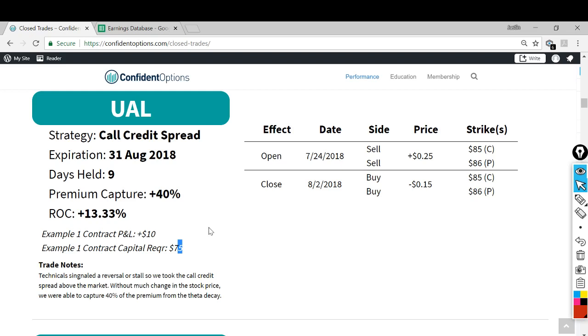Even $1,000 accounts could make a nice return on their overall account with this one simple trade. So in on the 24th, out on the 2nd, sold it for a credit of 25 cents and bought it back for 15 cents, closing the entire thing.